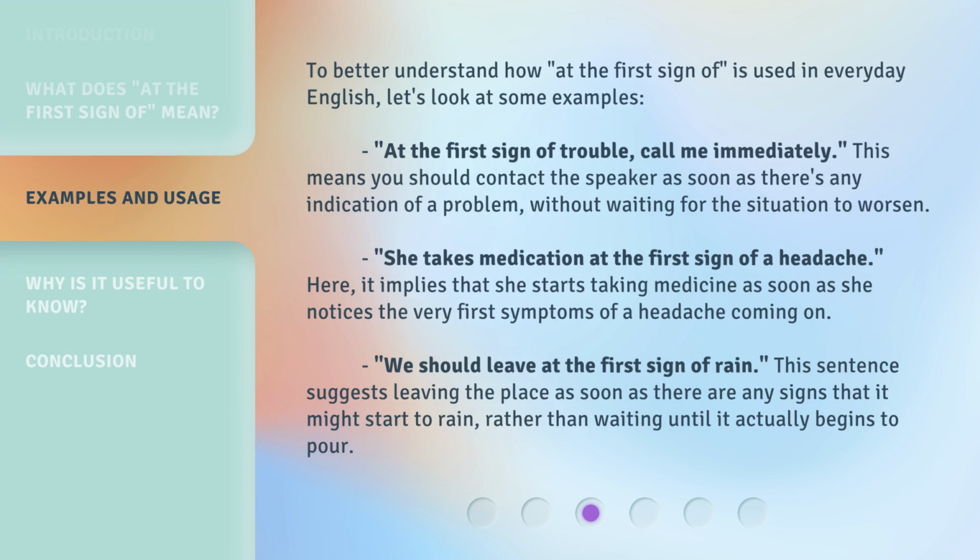To better understand how "at the first sign of" is used in everyday English, let's look at some examples. "At the first sign of trouble, call me immediately." This means you should contact the speaker as soon as there's any indication of a problem, without waiting for the situation to worsen. "She takes medication at the first sign of a headache." Here, it implies that she starts taking medicine as soon as she notices the very first symptoms of a headache coming on.